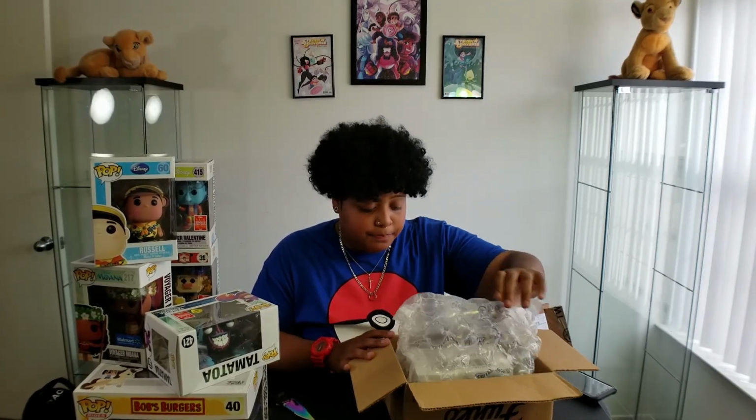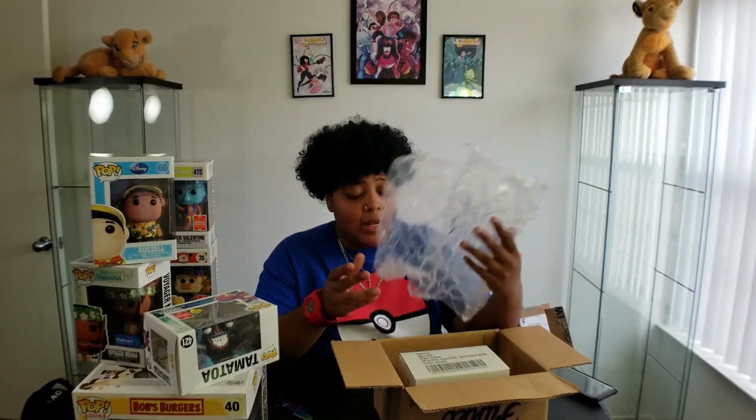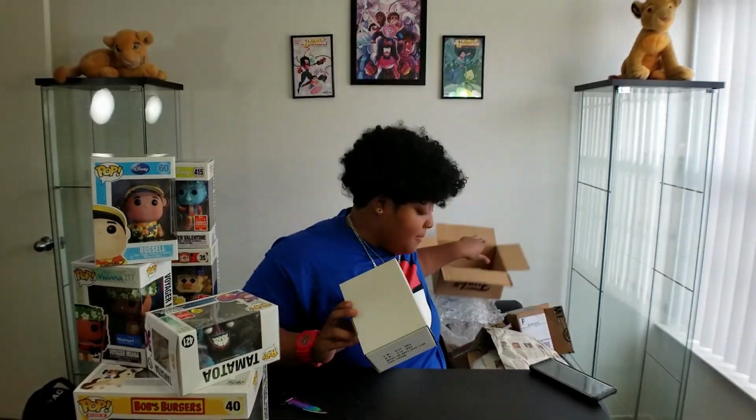So yeah, I was right. It's one Pop. So when you get a Funko box, it's going to be a box, and then there's going to be usually some bubble wrap. It's normally not this much, and I normally don't get this big of a box. But anyways, it's a bubble wrap, and then inside that box is going to be another box. And on that box, it tells you what you got. So what'd I get, guys? Let's go ahead and open this bad boy up. I'm going to move that out the way.